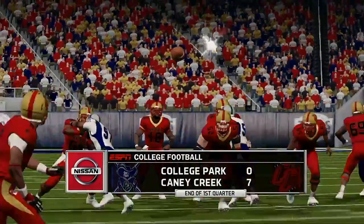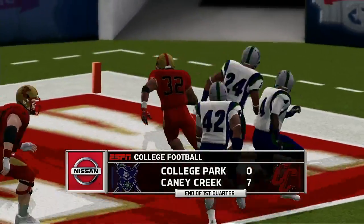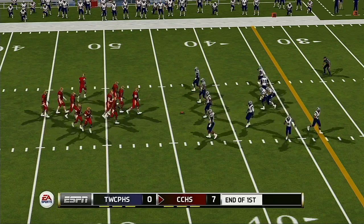An exciting first quarter comes to an end. The Panthers with a touchdown lead. Welcome back here. We resume action now here in the second quarter.